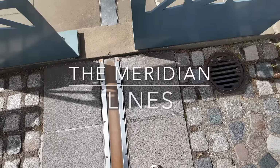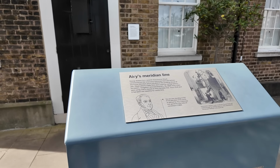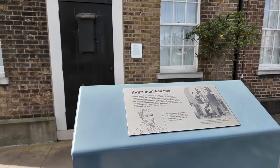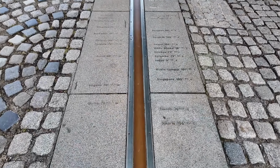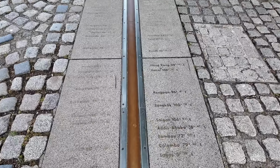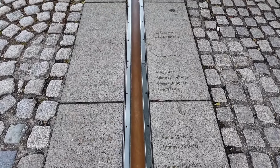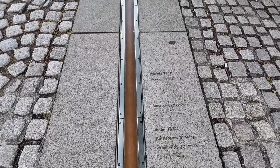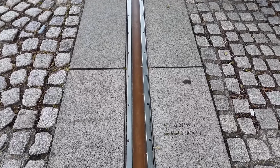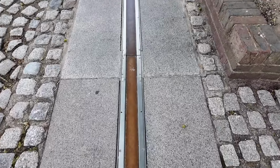The Meridian line beneath my feet here at Greenwich, the famous one where everyone takes their photos, was set out by George Biddle Airy. We can see all different cities around the world and look at their latitude and longitude here. Let me know what city in the world you're watching from and if you can see your hometown or your current location here beneath my feet. Oh, Reykjavik, pretty far north here.